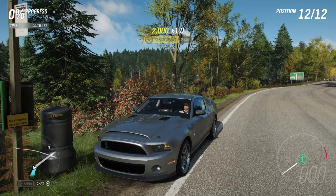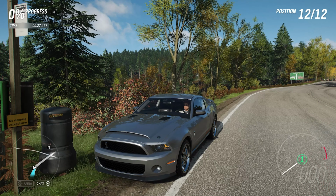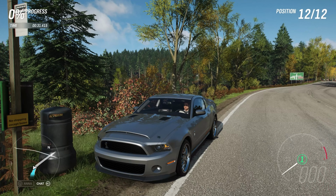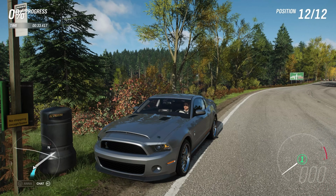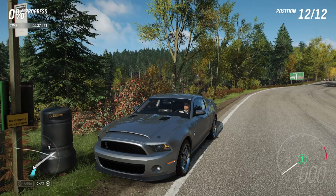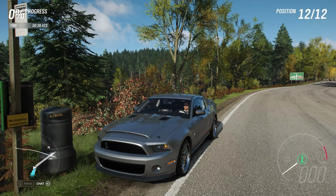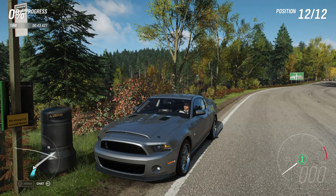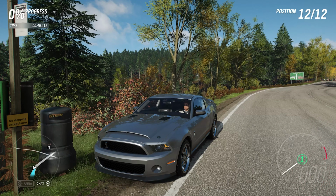Now this has 1,290 horsepower and 1,048 pound-feet of torque from its 6.2 litre supercharged V8 engine. The car itself now weighs 3,131 pounds, has off-road tyres, all-wheel drive and off-road suspension, and it can now do 0 to 60 in 1.473 seconds, 0 to 100 in 3.384 seconds, and has a top speed of 209 miles an hour.